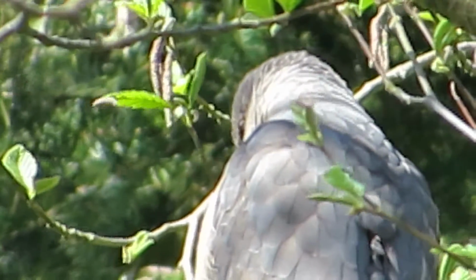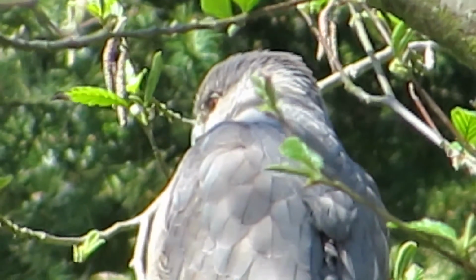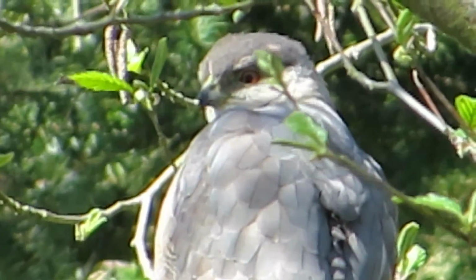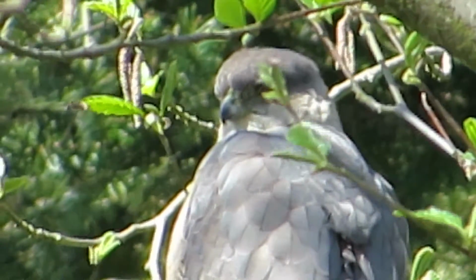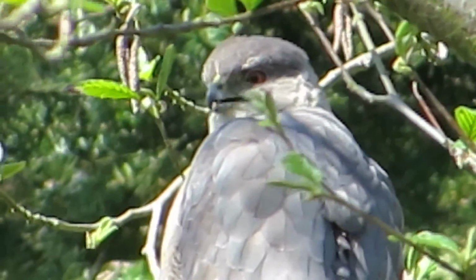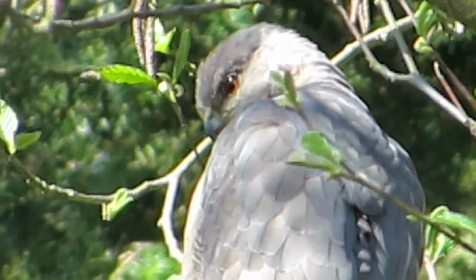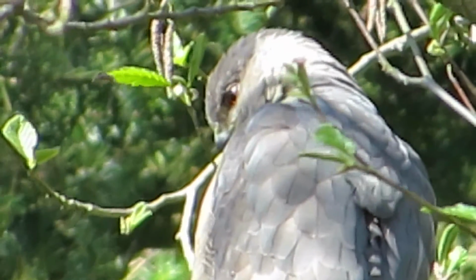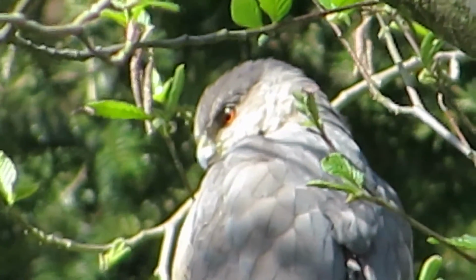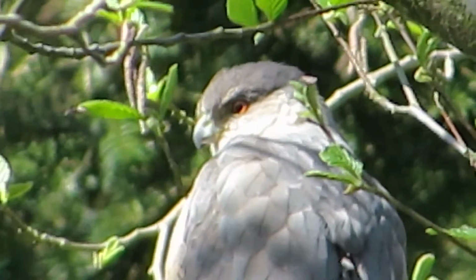He's got a big selection of birds to choose from for his lunch. There's plenty of sparrows and starlings, Oregon juncos. Oh yeah, there he's looking over here now. Like I say, he's very quick. He's watching everything. Good looking guy. Alright, he's on the hunt. Beautiful red eye. There he's looking around. Still on the hunt. He's waiting for his opportunity to catch something so he can reward the female.